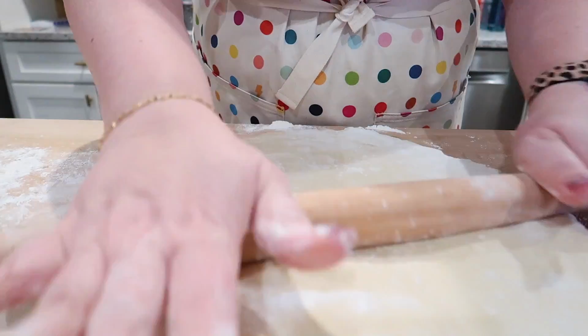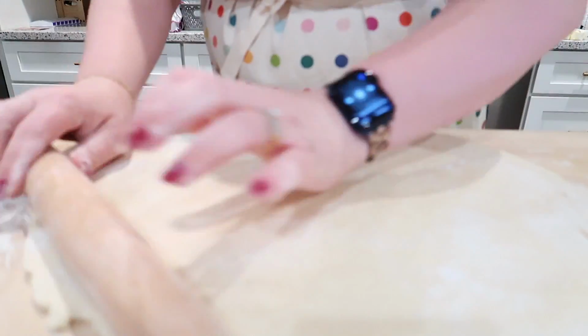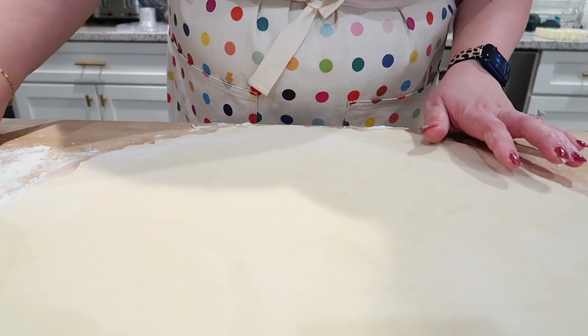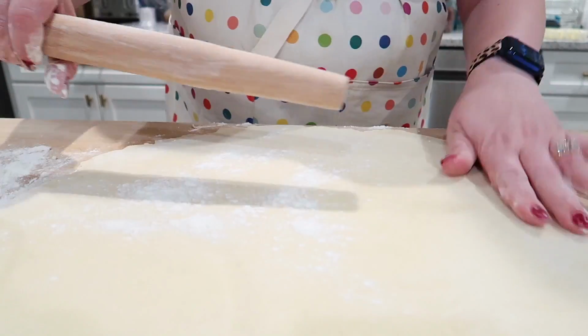This particular recipe is super easy to work with, so if you're a beginner, this would be a great recipe to try, but basically I'm just rolling this out into a circle. Okay, so I've rolled my pie crust out into a circle, well, a little bit of a circle.